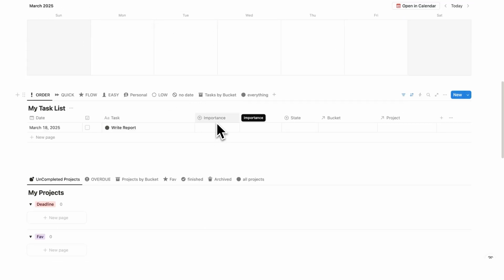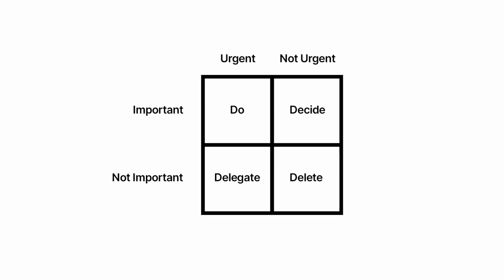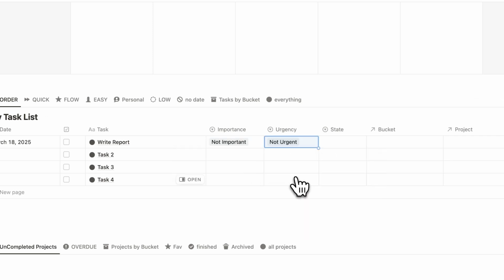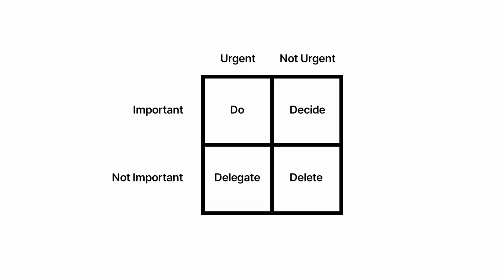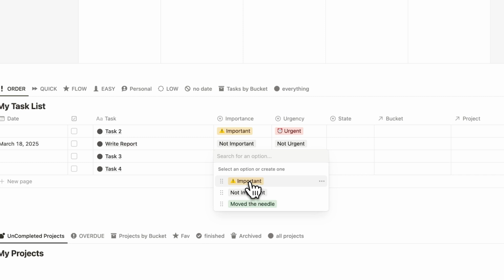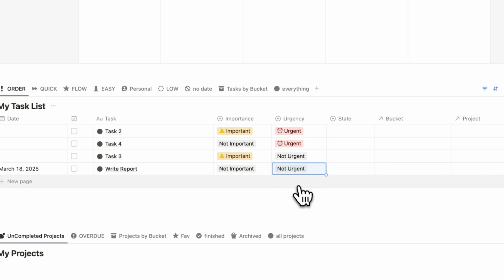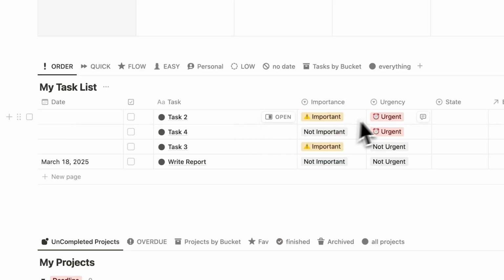And not only that, I've also implemented the Eisenhower matrix directly into this template. So if I just add some random tasks here, let's say write report is not important and it's not urgent, for example. Then here for task 2, we'll say that this is important and we'll say that it's urgent. As you can see, it actually jumps up in the queue now. And then let's say that this is important, but it's not urgent. As you can see, it jumps up in the queue. And then let's say that this is not important, but it is urgent. Again, it jumps up in the queue. So automatically here, my task list is organizing itself.